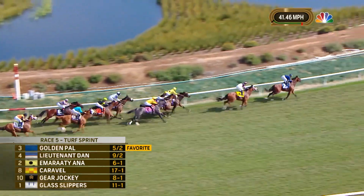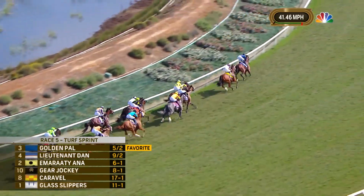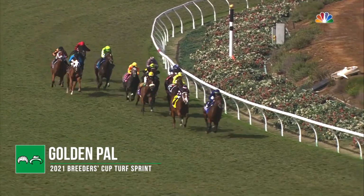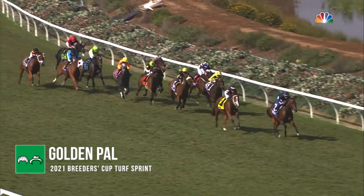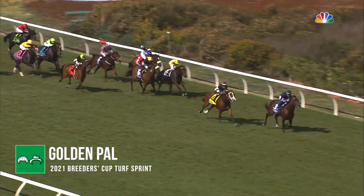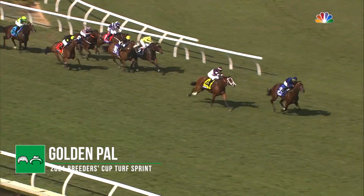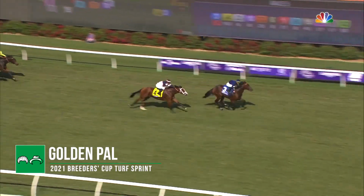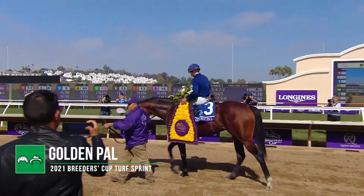Coming to Del Mar, the question is, how good is he? Is he really as good as we thought he was at 2? The answer was a definitive yes. He put on an absolute show here, a dazzling display of speed at Del Mar. Good enough to land him on this top 5 memories so far list. But it is Golden Pal, wire to wire in the Breeders' Cup Turf Sprint.